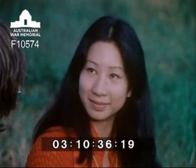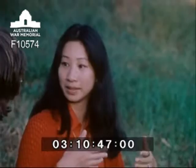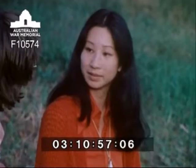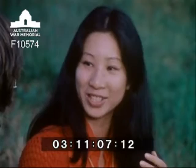I think Asian women, they are quite not showing themselves, not like European women. They are quite open and active. European women act more open, and Asian women look so shy and gentle. Is that right? Yeah.